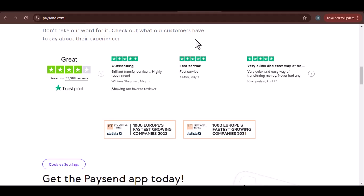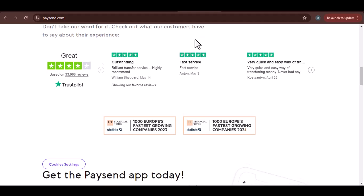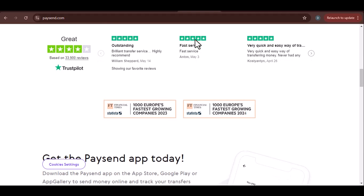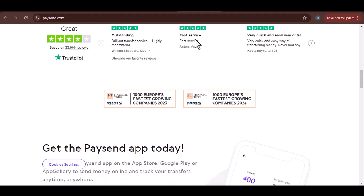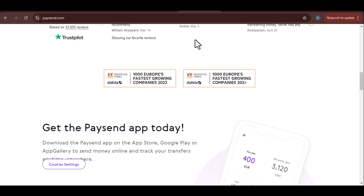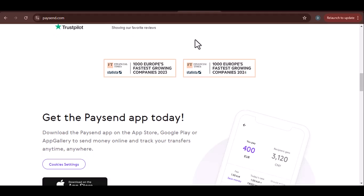This typically involves providing additional information about yourself or your business, such as proof of identity or business registration. Await review. After you submit your application, Paysend will review it carefully. This process can take some time, so be patient.